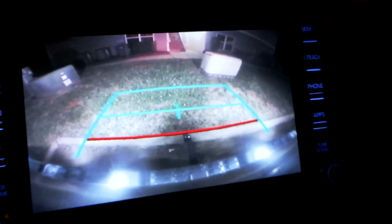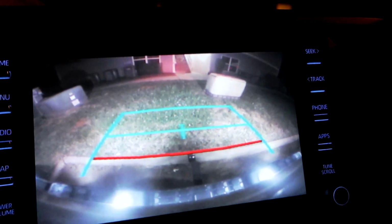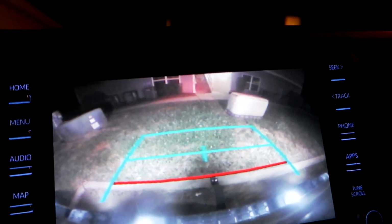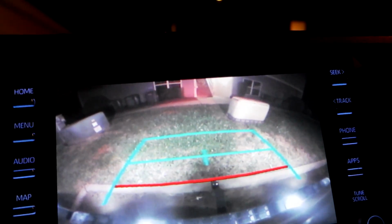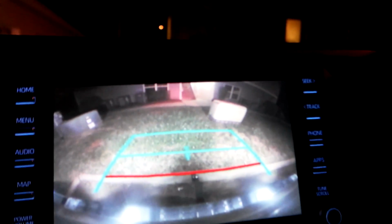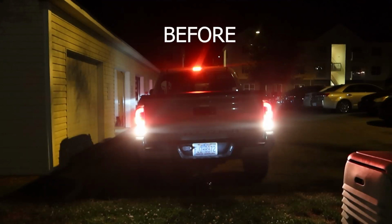So here we go. All right, so there is the backup camera. And I am pretty confident that that is a lot brighter than what the OEM lights were. You can clearly see a lot more behind me. You can clearly make out the AC units here on the back of this apartment complex. I think they look a lot brighter. So let me take you guys back around and we'll see how bright it is.